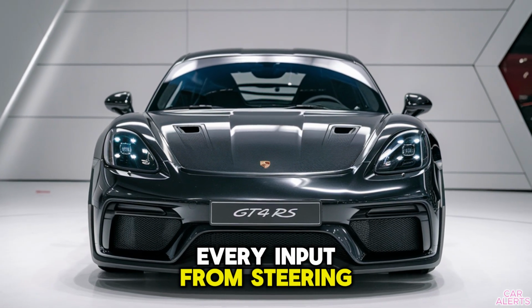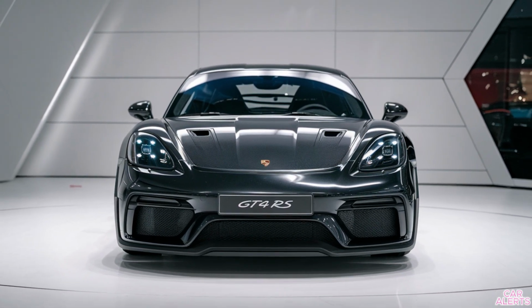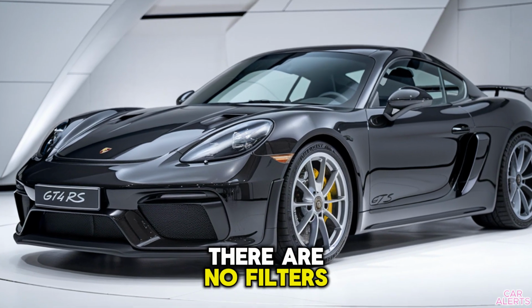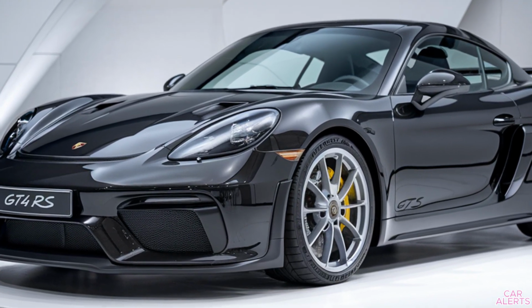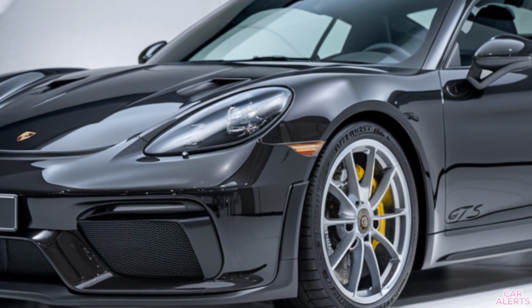Every input, from steering to throttle to braking, feels like it's been distilled to eliminate excess. Nothing dulls the experience. There are no filters. No gimmicks. Just pure mechanical precision delivered with brutal honesty.